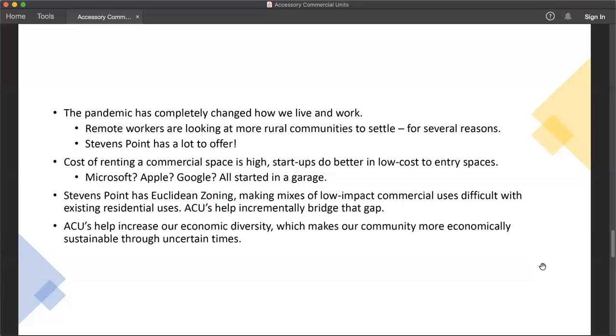I threw this in there because major worldwide corporations like Microsoft, Apple, and Google have one thing in common. They started in a garage. And so if we're reducing that barrier for entrepreneurs to do a startup, allowing them to construct an accessory commercial unit or convert maybe a detached garage into a commercial space so that they can have an office, definitely would follow with trends of some of the most successful corporations known to the world.